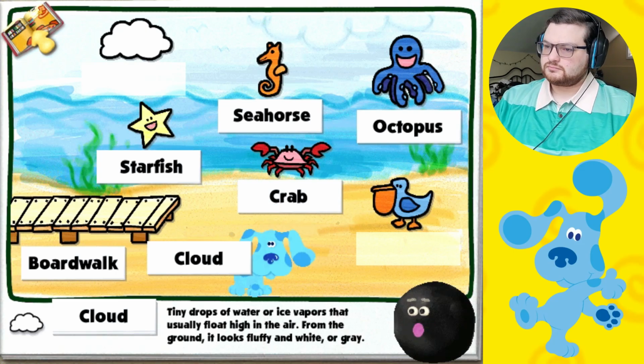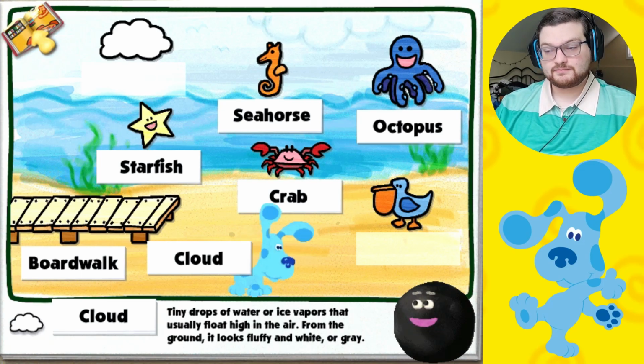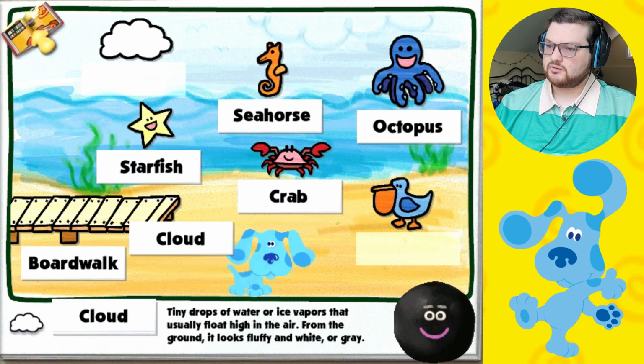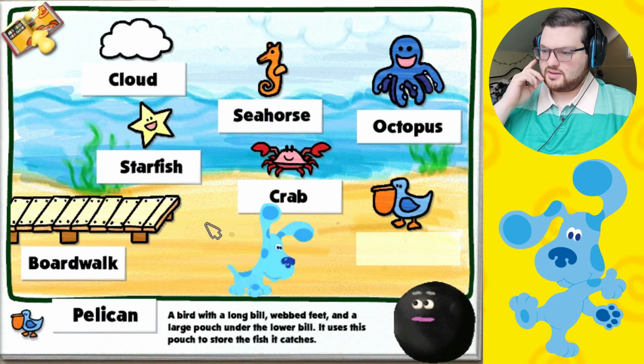So where does that word go? What is a fluffy white thing in the sky? Can you figure out where the picture for this word is? Right over here. Yep, that's it. This dictionary is starting to look really good.